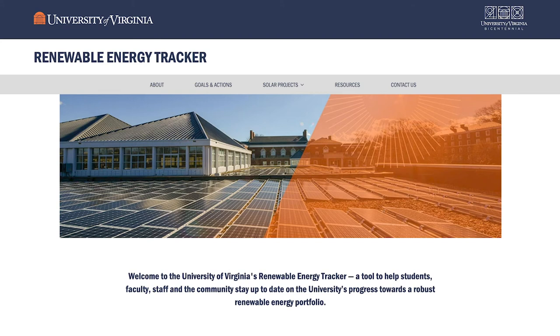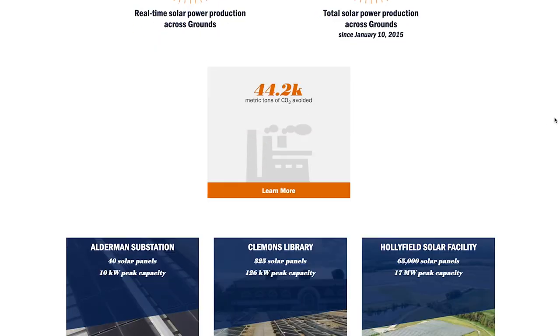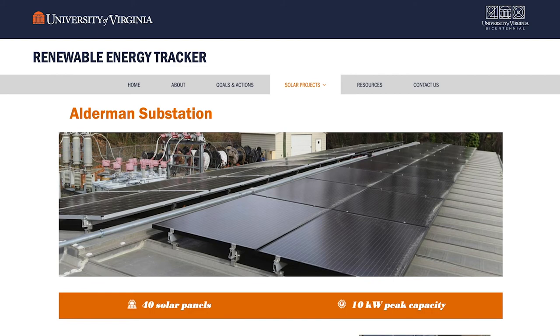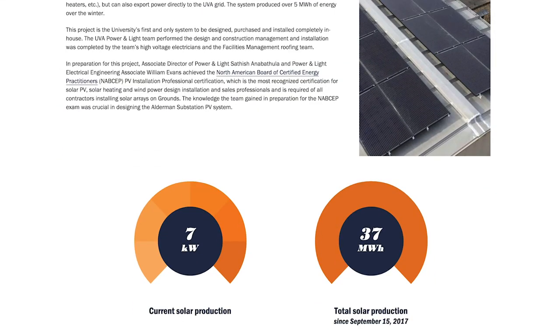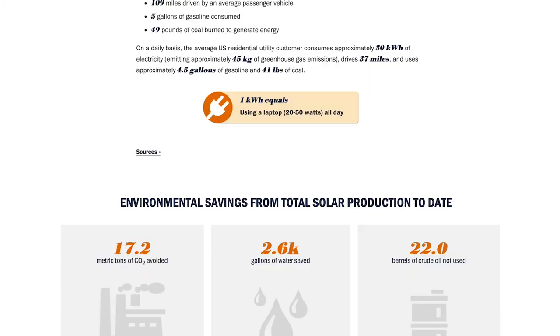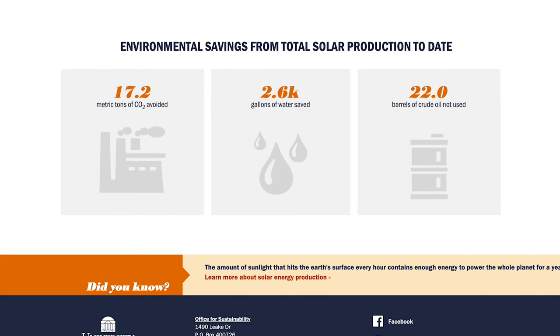We have a website for tracking all our renewable energy projects at UVA. On this website, you can also find additional resources, such as classes that are being offered at UVA and the research that's going on at UVA in the field of solar energy. Additionally, we have made the sustainability plan available to the public on this website, and all the actions UVA is taking to reduce greenhouse gas emissions and carbon footprint.